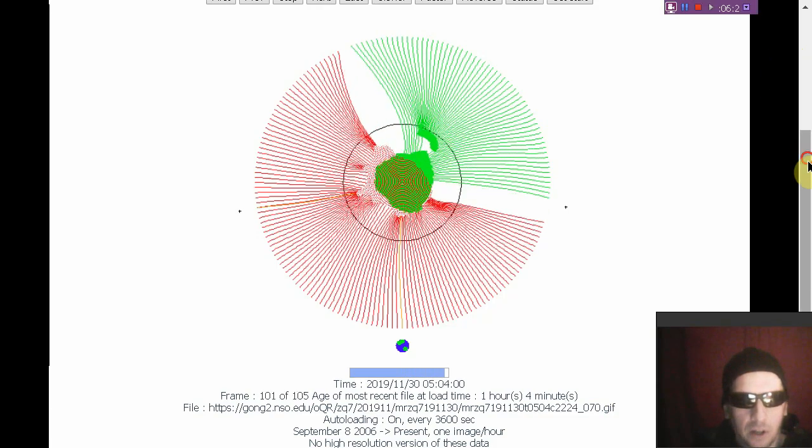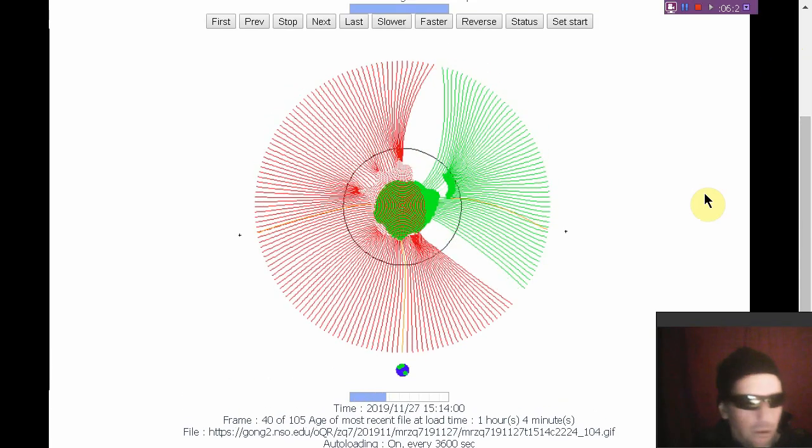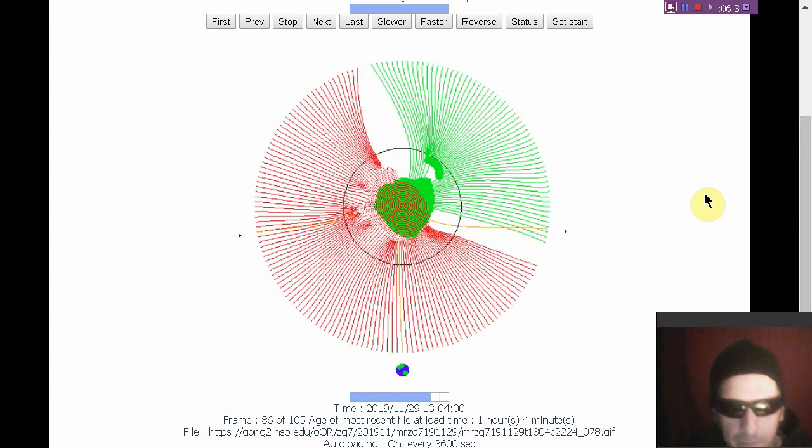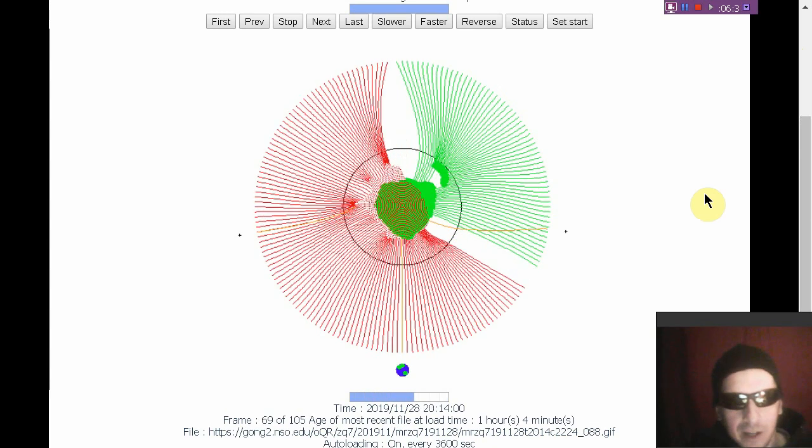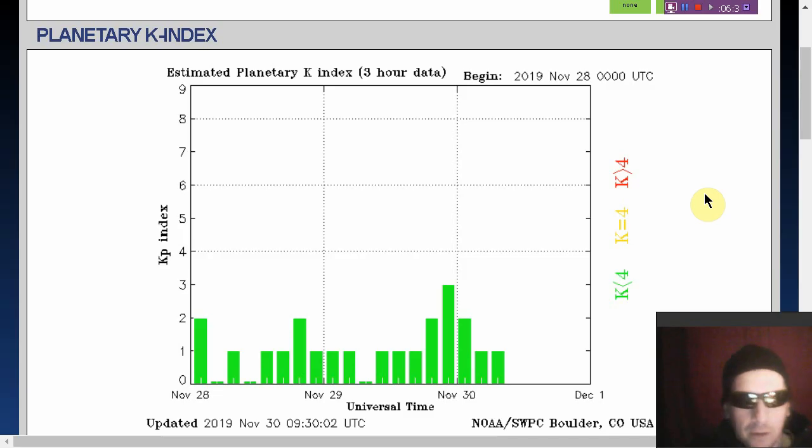And here's the data from the GONG 2 looking solidly in the South Pole oriented portion of the current sheet, shown in red. Nothing too exciting happening there. This data is 1 hour and 4 minutes old.